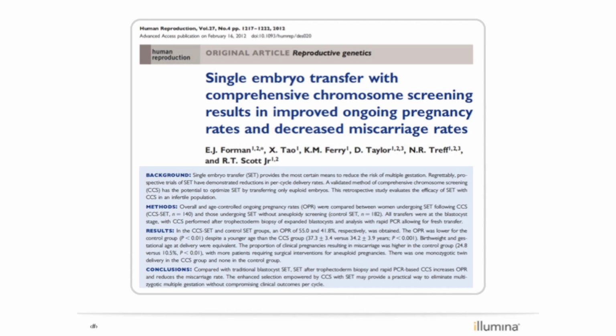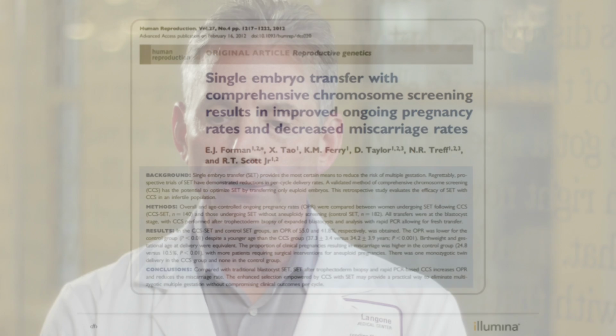although I don't think that paper is relevant considering we're no longer doing day 3 transfer or day 3 biopsy and or transfer, that we're screening for all chromosomes, not just 9 or 12 chromosomes. We're actually doing a true euploidy check. And here's one retrospective review which shows the single embryo transfer of chromosomally screened embryos results in better ongoing pregnancy rates and lower miscarriage rates, and that's what we want for our patients.